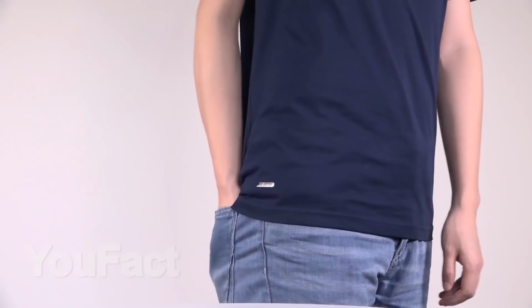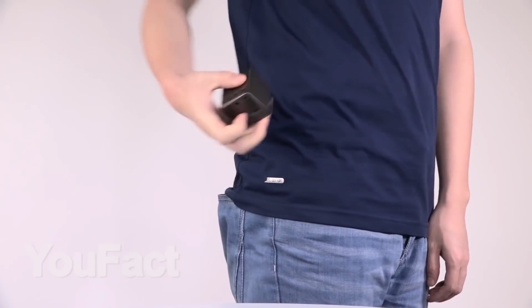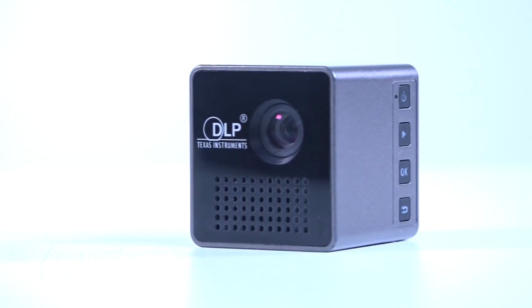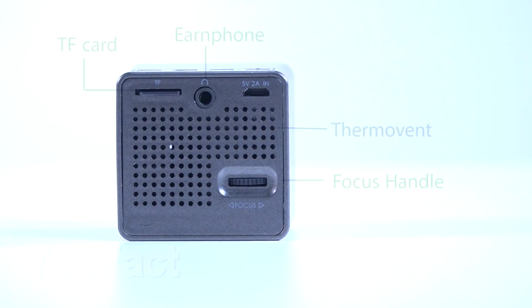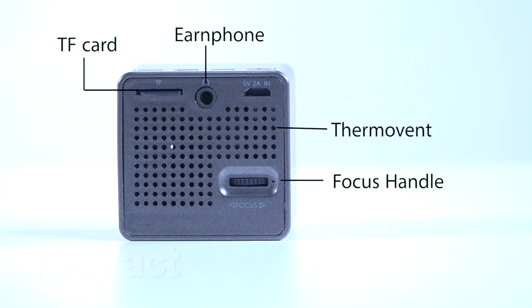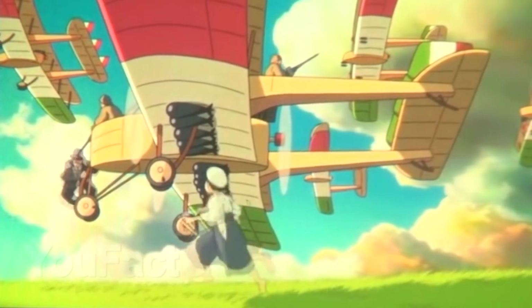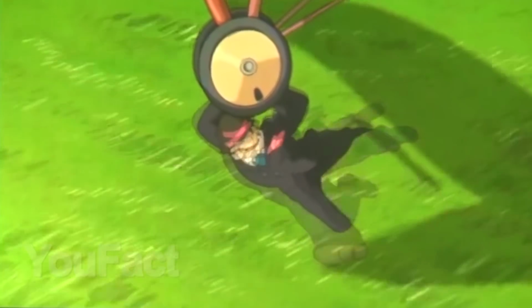Dreaming about a home movie theater? Well, here's your decision. An inexpensive and convenient mini DLP projector that you can always carry right in your pocket. The dimensions of this gadget are about 5 by 5 centimeters. There's a 3.5mm jack for headphones or portable speakers, and a slot for a micro SD card. For home use, this little one will be quite enough. The cinema is always at your fingertips.